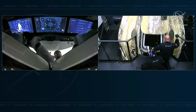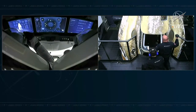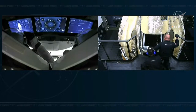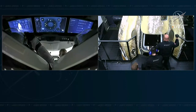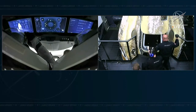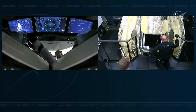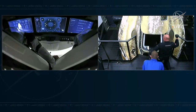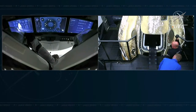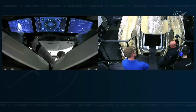And of course, the change of gravity from microgravity to 1G can be taxing on the body. So throughout that whole process, through the medical checks, through the helicopter ride, the plane ride, the crew will have facilities and will have the ability to rest through much of that journey. As, of course, this has been a taxing journey for them, and they'll have well-deserved rest along their journey back home to Houston.